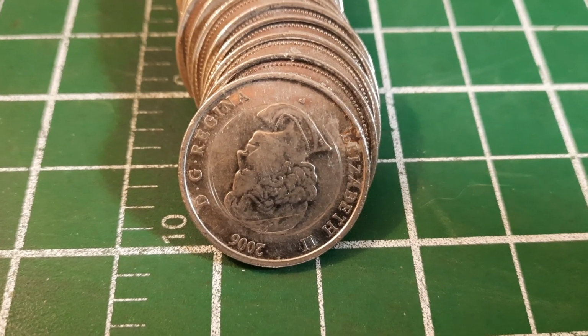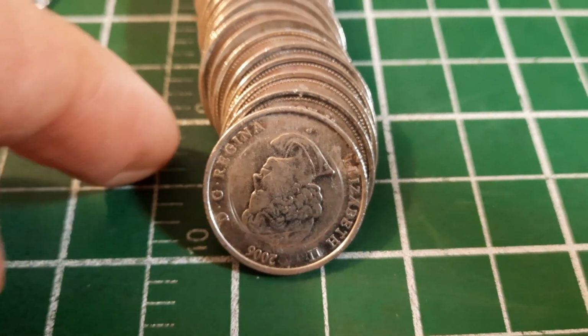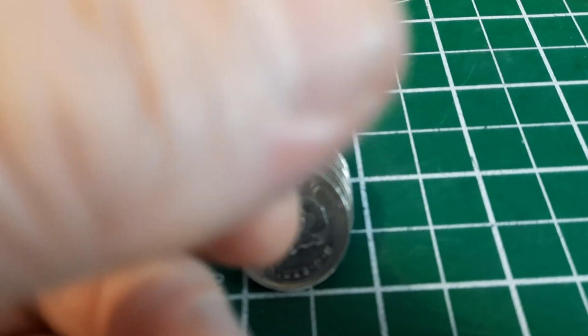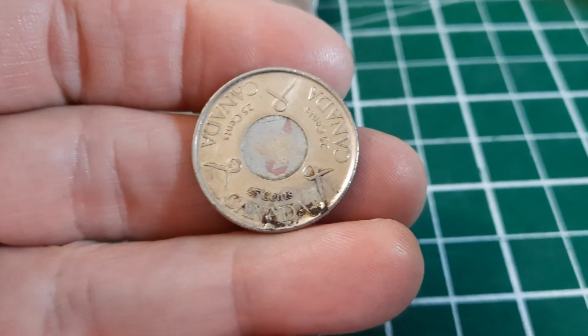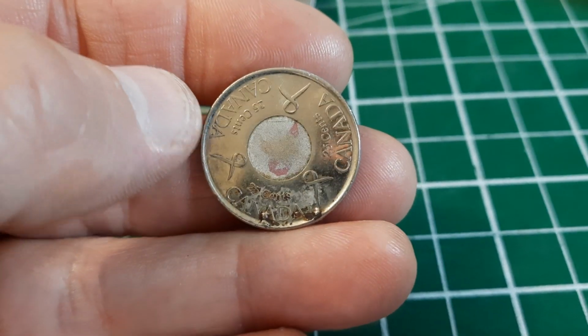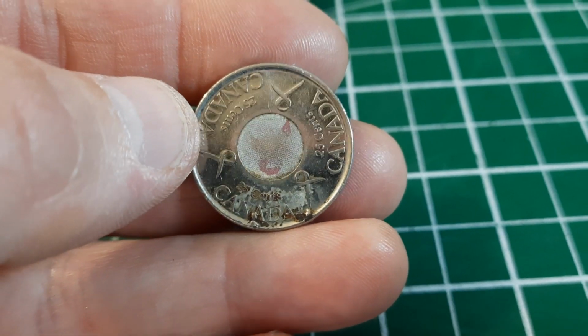Roll 37, I didn't even think we could find a 2006 in worse condition than the one we found earlier. This one here, it's got the Ring of Death. It's heavily circulated. We flip it over. Oh yeah, it's got gunk on it. It looks like it's melted and most of the design is gone. Not a keeper, but we'll count it for our tally of colorized coins that we found.